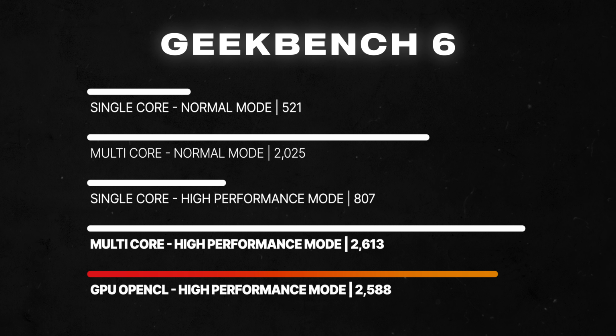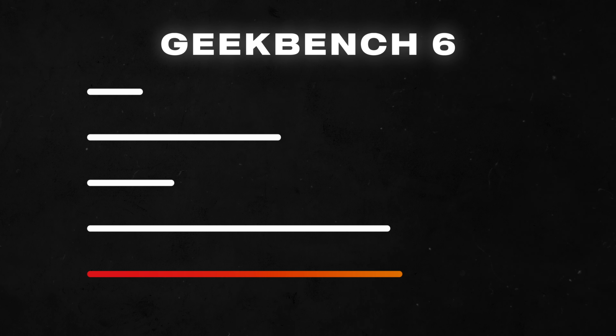So if you think this phone out of the box is performing quite a bit slow, definitely turn on this feature. In Geekbench, here's what I'm getting, and I'm not sure what's going on with this MediaTek chip inside this phone, but even in high performance mode, these scores shouldn't be that low, but we can't really base everything off of Geekbench scores, so how does it handle gaming and day-to-day usage?